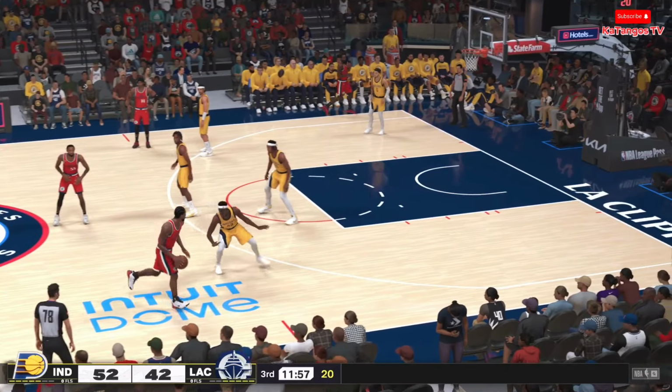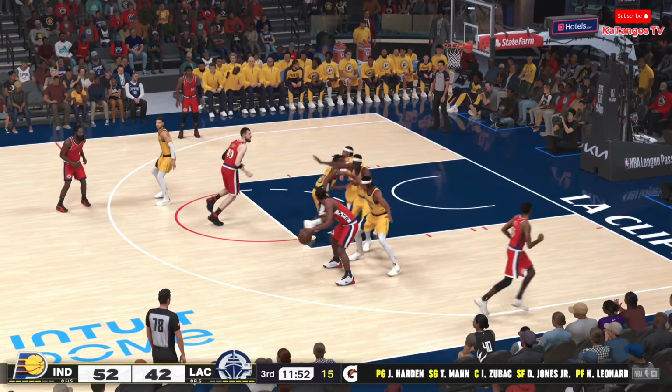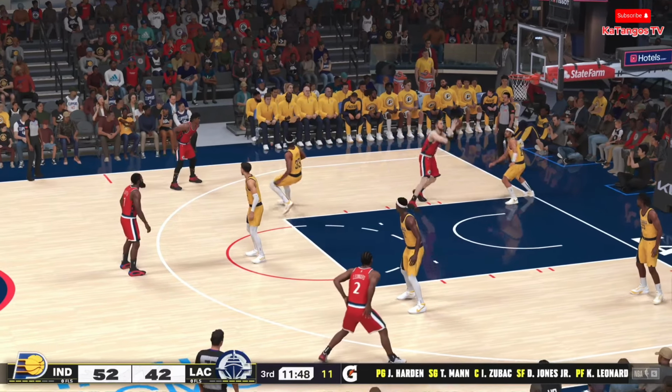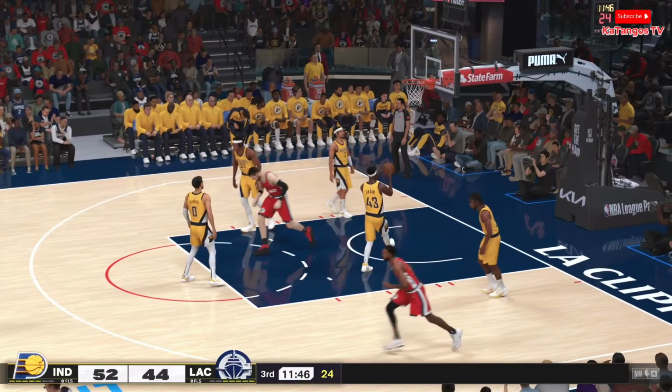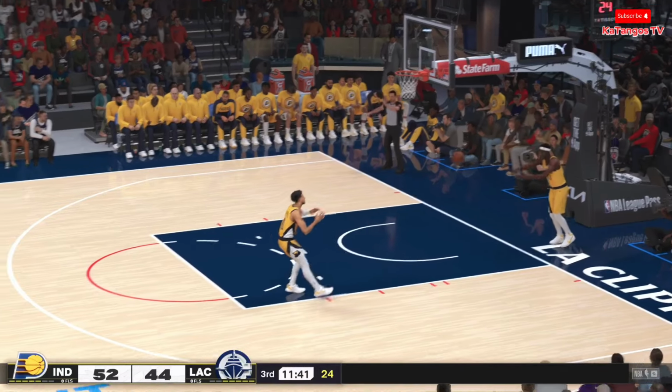Harden runs point with Mann at the 2. Kawhi and Zubats make up the front court, and it's Jones in at the 3. That's the group starting the second half for Ty Lue. Zubats with the basket on the assist by Leonard. Leonard's got 3 assists in the game.